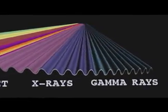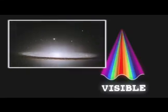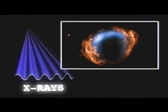You're probably most familiar with the visible light. This is a small part of the spectrum that we can see with our own eyes. But there are many other kinds of radiation that we can't see with our eyes. Things like microwaves, X-rays, and gamma rays, which are all types of energy that travel in waves, just like visible light, but their wavelengths aren't detectable with the human eye. But science has a solution for this, the spectrograph.